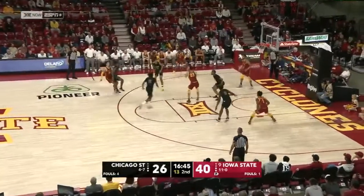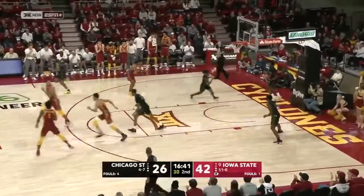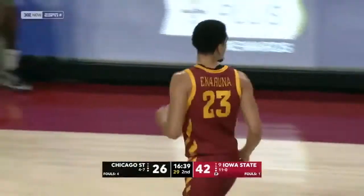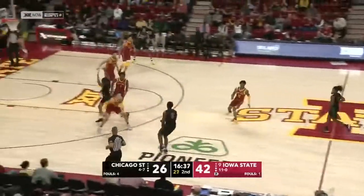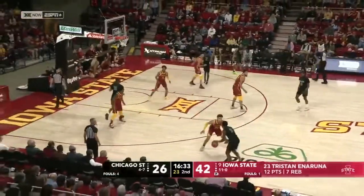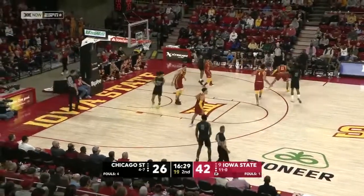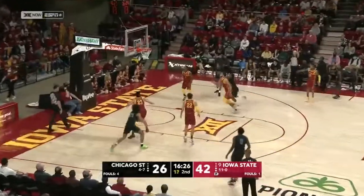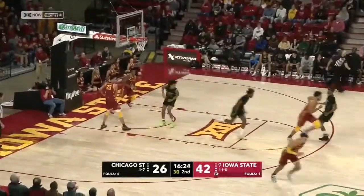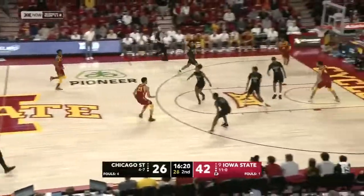Cyclones a little spacey with the basketball, and Aruna spins in, and again with the left hand. And you see some of what I think makes Tristan a unique talent. I mean, to have that sort of coordination and footwork to put the ball on the floor with your left, spin back to your right at 6'8", 6'9". Very impressed with how he's played tonight. He's nearing an Iowa State high. Off the back rim is Alexander, an 8th rebound for Aruna. This has been a big plus for Iowa State tonight.